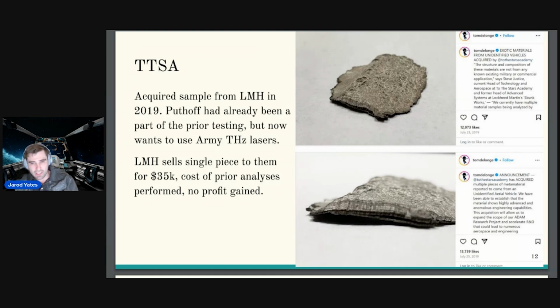She's like, look, I tell you what, I've got two samples left. I will give you one of the two for the cost that I have incurred thus far to do all of this testing. She's hired a lot of people. She's done a lot of testing. She's built up quite the bill on this piece of metal she's holding on to. So for 35 grand, in 2019, she sells it to Puthoff, who then put it in with the Army terahertz lasers. A bunch of people are saying, well, why haven't we heard anything from this? Well, it's the Army. It's To the Stars. I don't know why we haven't heard anything, but it's not hard to guess. Either they found something or they didn't, and either way, we're probably not going to hear about it.